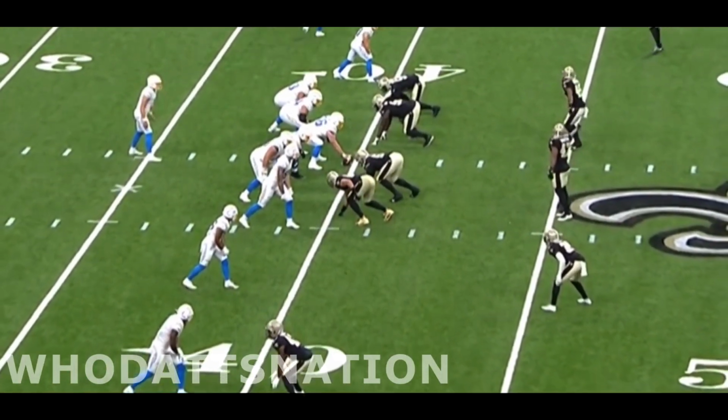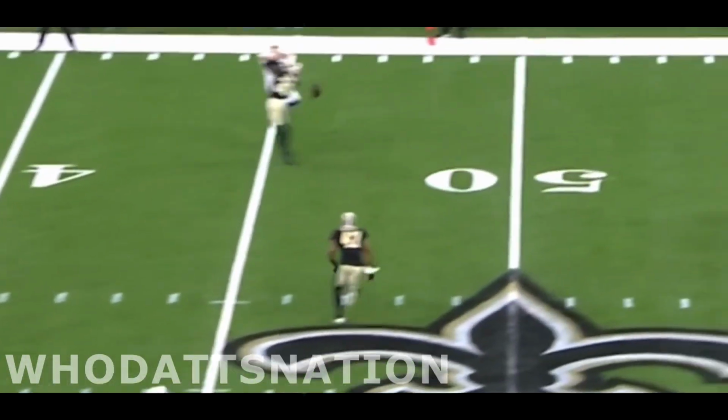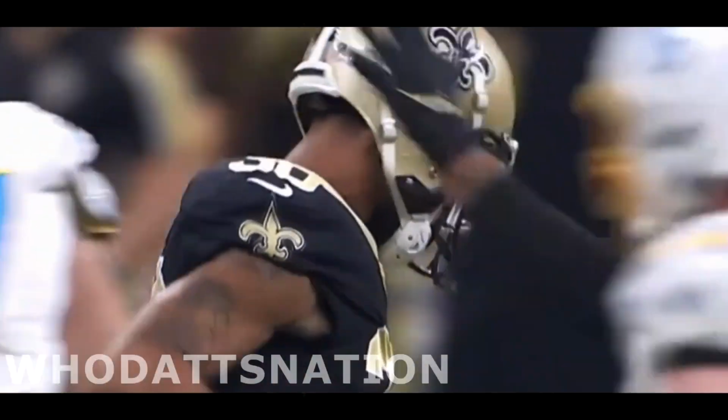Mickey Loomis, general manager of the Saints, joining us on a 3rd and 8. With the Chargers and stick, and that is a serious stick in the secondary. So the play made, and we had mentioned a couple of guys in the secondary coming up big. That was Justin Evans once again who forced the fumble.